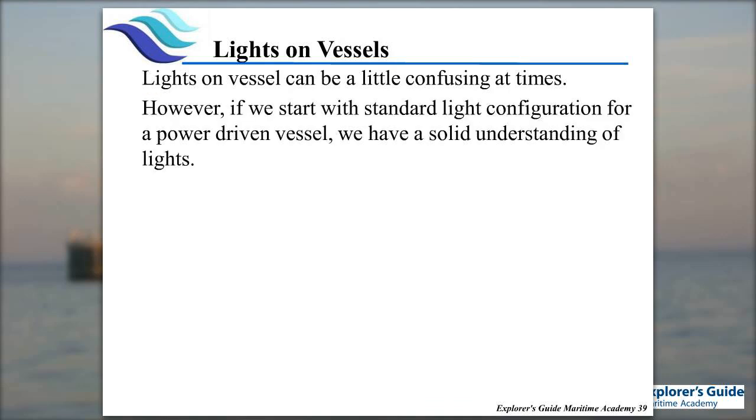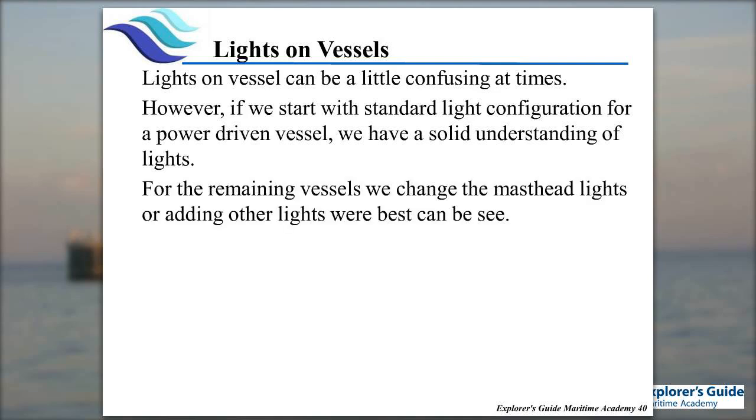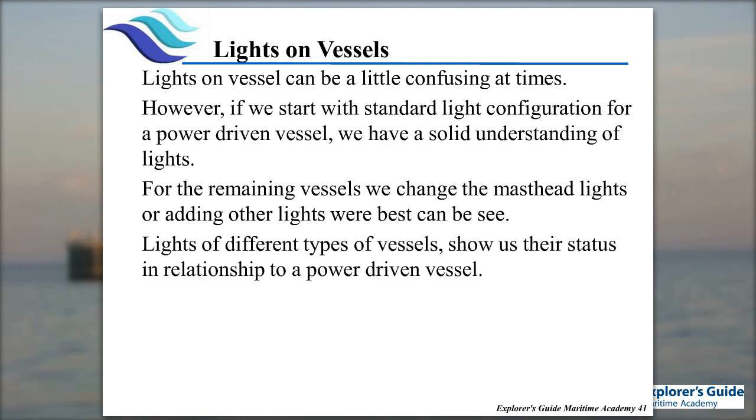Okay. When we talk about lights, we talk about standard light configuration. We take a standard configuration of a power-driven vessel, side lights, mast, and stern. And to that, we're going to add other lights. We're going to change the masthead lights or add other lights where best can be seen to designate other vessels. But the key thing here is standard configuration is going to have side lights, mast, and stern.